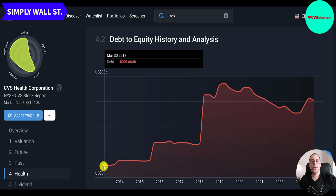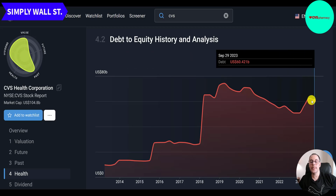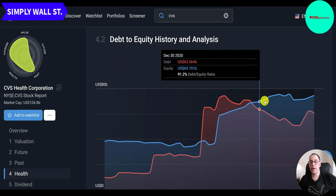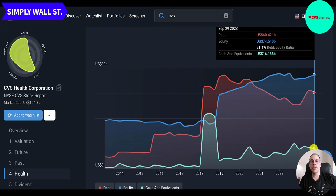Their debt in 2013 was under $10 billion. It peaked at $74 billion in 2019. It is down a little bit, down to $60 billion. And their equity has crisscrossed their debt. It was higher, then lower. Now it's higher than their debt. And this green line is their cash. They have a small amount of cash on their balance sheet, $16 billion.